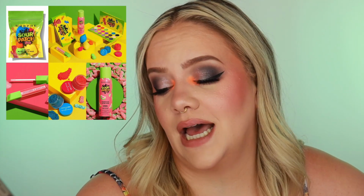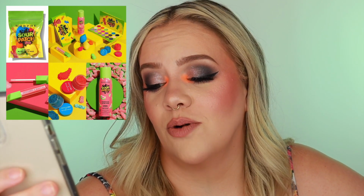I'll talk about one more thing. So this is the Morphe and Sour Patch Kids. I love Sour Patch Kids. I try not to ever really eat them because I know it's just sugar and food dye, but I do really love Sour Patch Kids, and this is a cute collection. So Morphe came out with this.